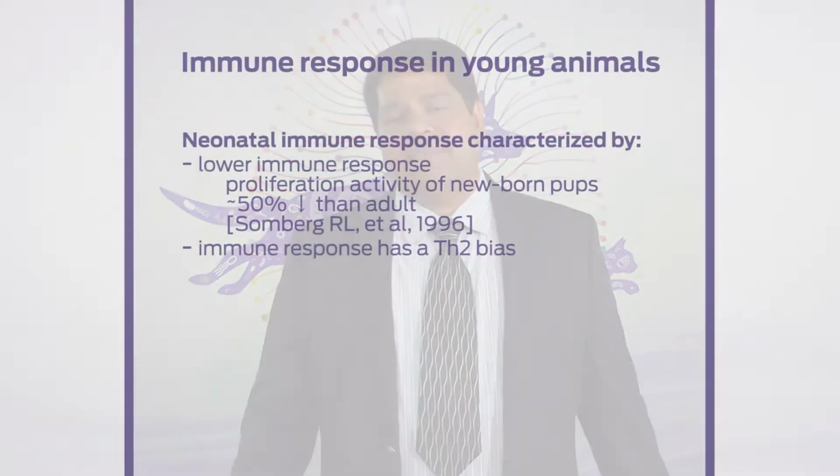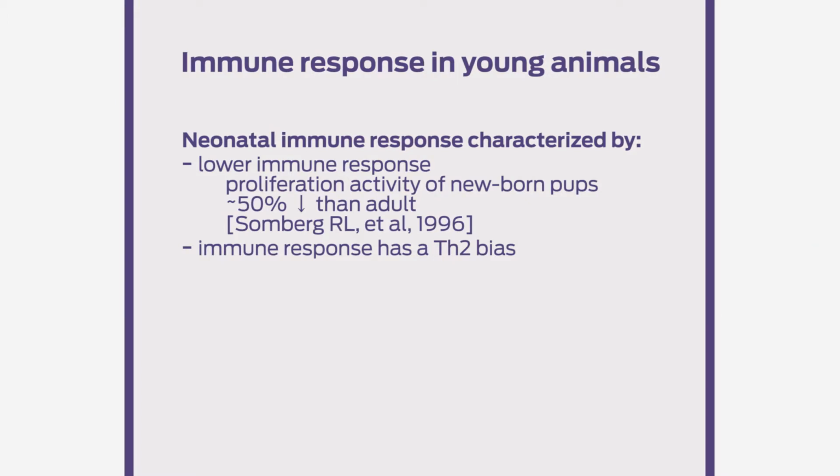So let's ask the question: how does life stage influence the immune system? What I have in the next slide are some of the characteristics of the immune system response in a young animal. And what you can see immediately is that the immune response in a young animal is a little lower. That's because the proliferative ability of the immune cells in a new pup, for example, is much less than that of an adult. The immune system in a young animal also has a Th2 bias. In other words, it's not as effective in fighting a pathogen.